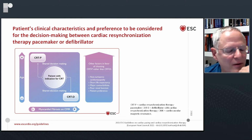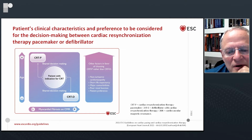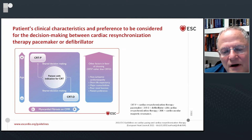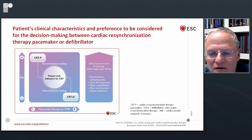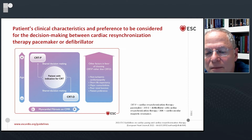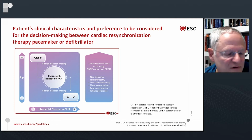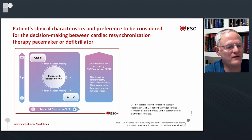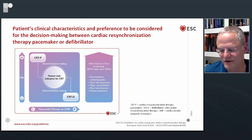ICD? So the parameters for this consideration include the age. As the age is older, we tend more towards CRTP. As the myocardial fibrosis on CMR, if there is a CMR, is higher, then we tend more towards CRTD. And there are several other arguments, such as non-ischemic cardiomyopathy, that is more towards CRTP only, short life expectancy, CRTP, major comorbidity, CRTP, poor renal function, probably also CRTP, and patient preference. So we have to take all these together when we consider whether a CRT candidate should receive CRTP or CRTD.